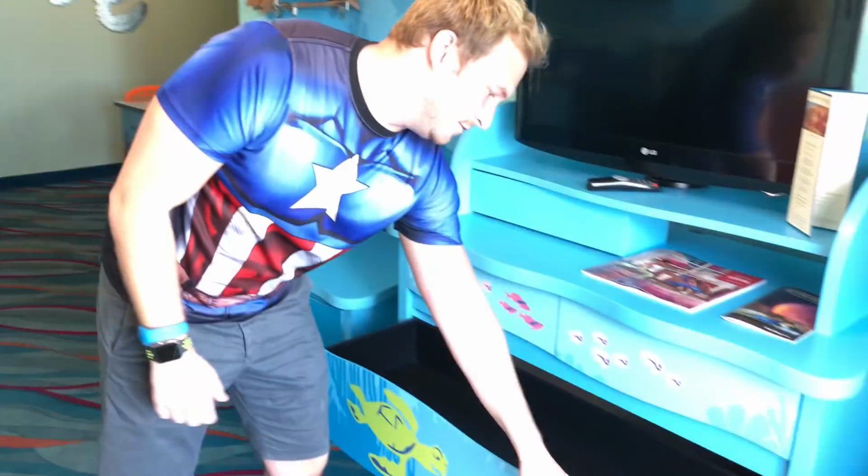This pulls out into a queen sofa. Got drawers here so that you can, oh, that's cool. They're like wavy.